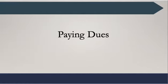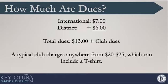Paying dues. How much are dues? International dues are $7 and district dues are $6, making for a total of $13 plus whatever your high school club dues are. A typical club charges anywhere from $20 to $25, which can include money for a t-shirt or any service projects that may occur during that year.